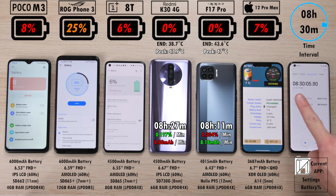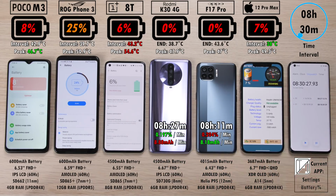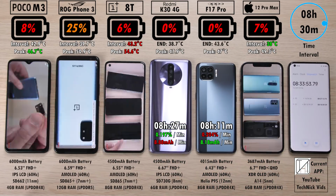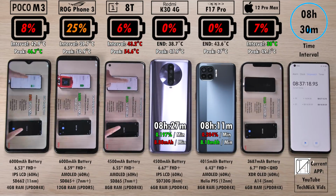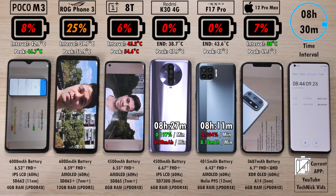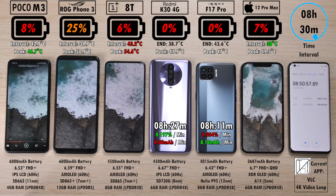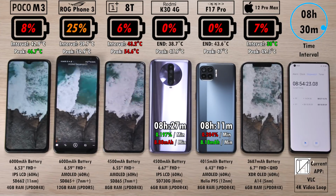After 8 hours and 30 minutes, 8% left on the POCO, 6 on the OnePlus. Which one can make it past the finish line first? Well, actually last, I should say. 25% still of juice on the ROG Phone 3, 7% on the iPhone, now below the POCO at the current moment, but it does have a bigger screen, but it does also have a more efficient processor.